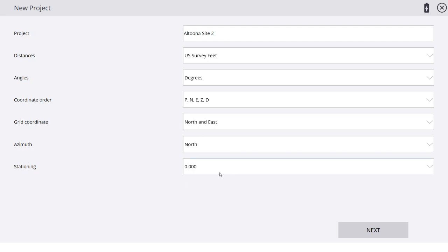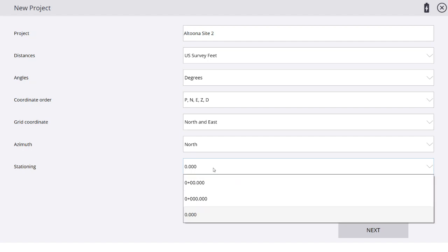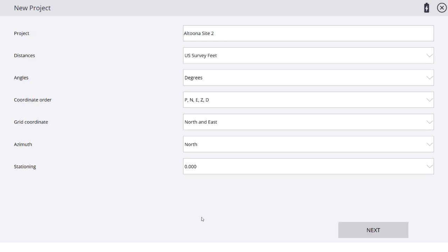And then stationing is really the only thing that, between naming your project and the stationing, that you would change if you would like. It's more of a preference, and that's just how you would like to see your numbers displayed. I like to go this route myself, so that's how we'll select that. Once you name your project and everything looks good, you can go ahead and hit next.